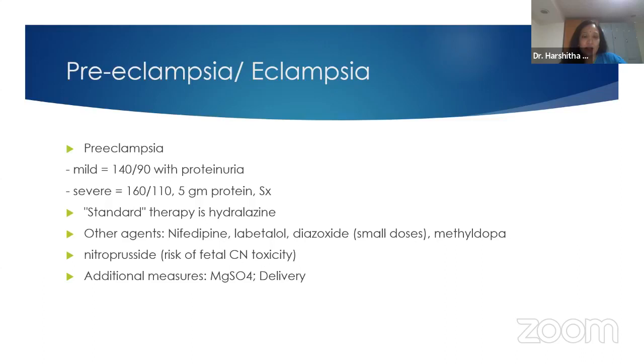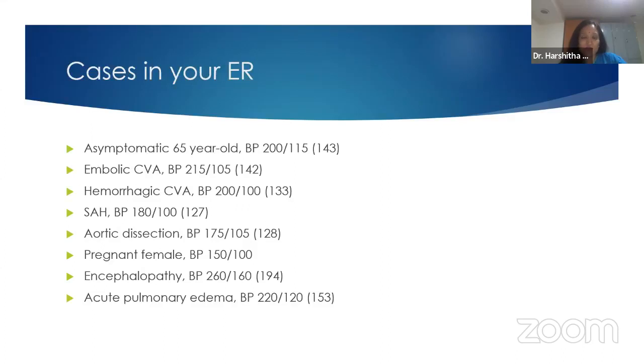So I think I have managed to speak about the physiology of cerebral autoregulation and the importance of maintaining MAP to maintain the cerebral perfusion pressure. In which conditions would you actually want to target a rapid reduction? In which conditions do you want to maintain a higher MAP? And what are the drugs that we want to choose? So we'll go through the cases once again.